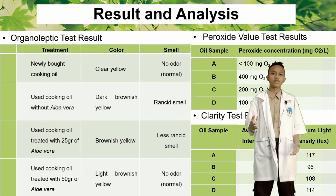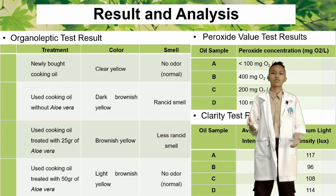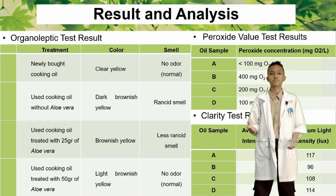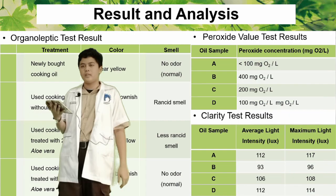According to Destry in 2017, changes in the color of the oil are caused by the repetitive frying processes, which involve heating at high temperatures, so some of the oil oxidizes. When heated, hydrolyzed cooking oil degrades into glycerol and free fatty acids. Acrylate compounds will be produced by glycerol. Acrolein is a volatile aldehyde molecule that has a rotten odor.